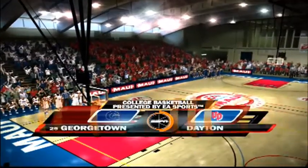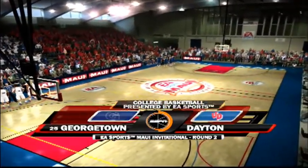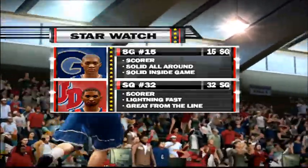Dickie, the road to the championship has become a little less crowded, but there still isn't enough room for both of these teams. Which team will become a casualty of the second round in this game between the Georgetown Hoyas and the Dayton Flyers?